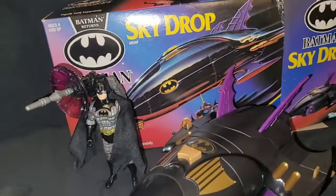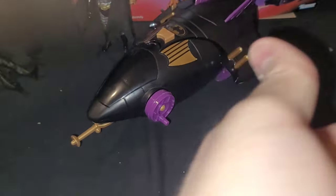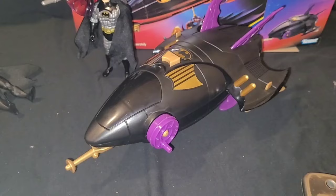So Laser Batman's done. The Sky Drop Airship. Did it meet my expectations? Did it answer the questions from decades of looking at them in the Counter Action Toy Guide? Yes and no. I think it's a cool flying vehicle for Batman.